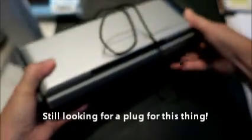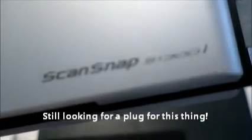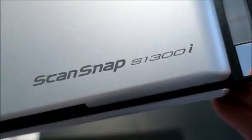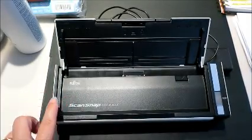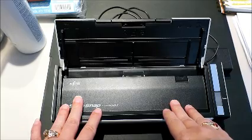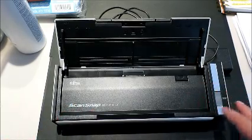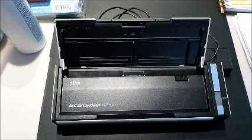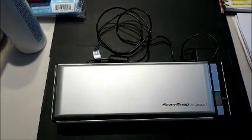But this, I paid 20 bucks for this. This is a Scan Snap S1300i, and it's basically one of those little, come on, wake up. It's basically one of those document scanners, those portable document scanners. So as soon as I find the right plug for it, fingers crossed, the thing works. She said it did.